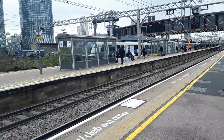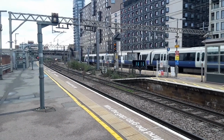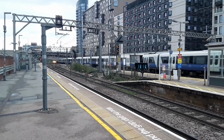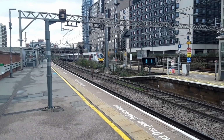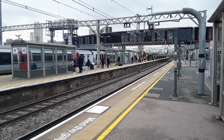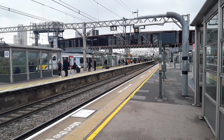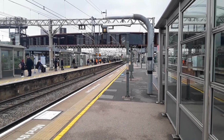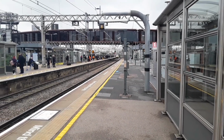Again, departing is going to be 345059 with the 1334 TfL Rail service to Shenfield. As also coming in is going to be the 1337 Greater Anglia service from Colchester Town to London Liverpool Street, worked by 720573. Thank you very much. And there is the 1338 Greater Anglia Intercity service from London Liverpool Street to Norwich.